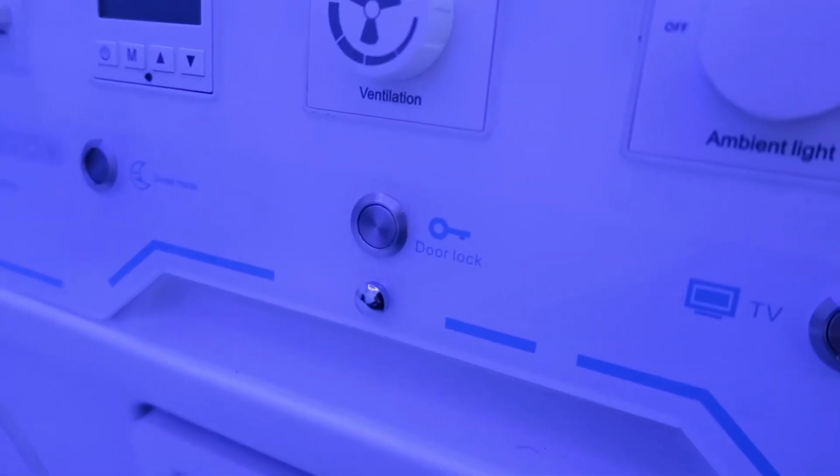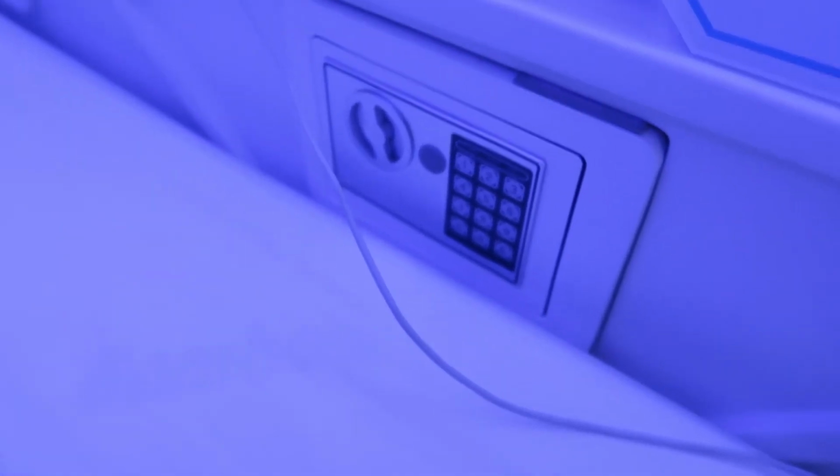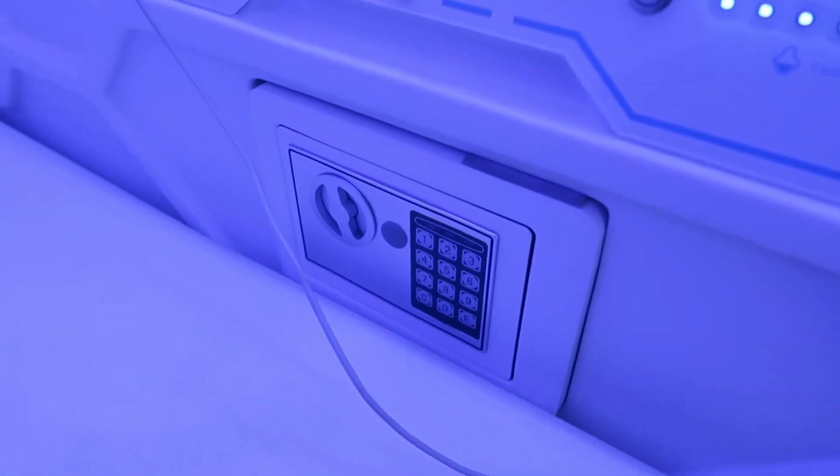And of course you can lock the door from the inside if you wish. And there's also a safe if you want to keep your valuables in there too. This has to be the coolest accommodation I've ever stayed in. It's very much like intergalactic space vibes. So if that's your thing, this is pretty cool.